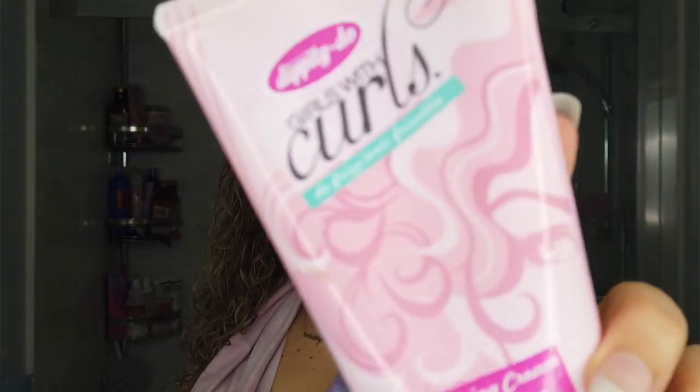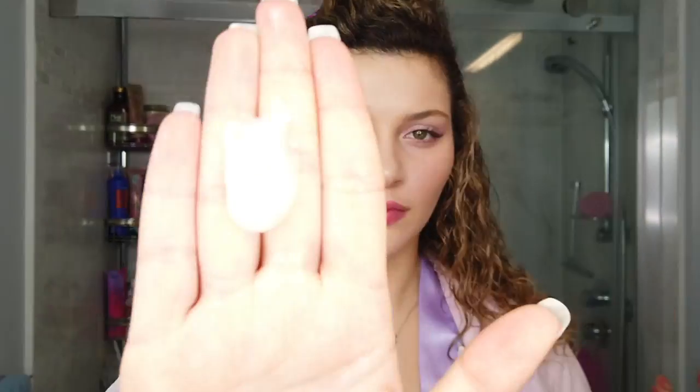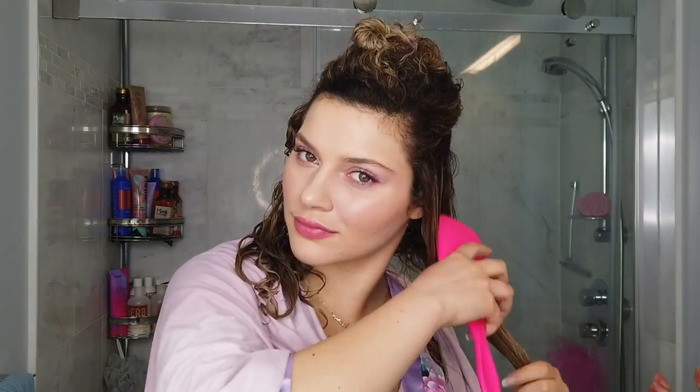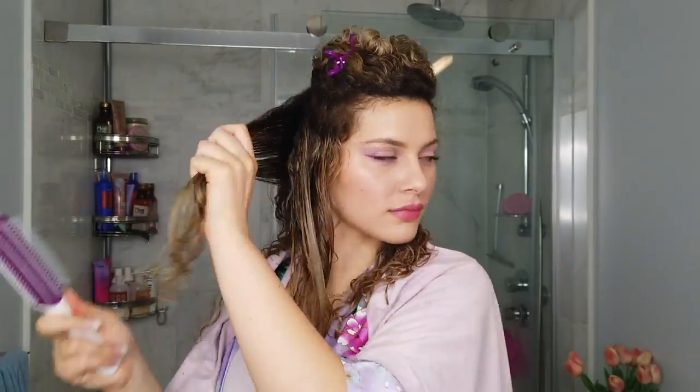To style, I section away half of my hair to give me more control. This is when you want to apply your curl enhancing cream, your gel, your mousse. So I am applying a little bit of a curl defining cream. I am using the Dippity Doo Girls with Curls curl defining cream. Just a small amount, working that through my hair. And now I'm going to define my curls with a Denman brush to style. So this just helps me to clump and define and shape my curls.